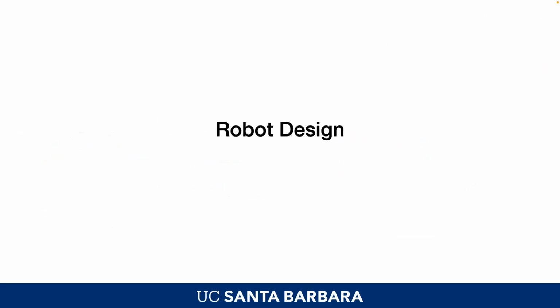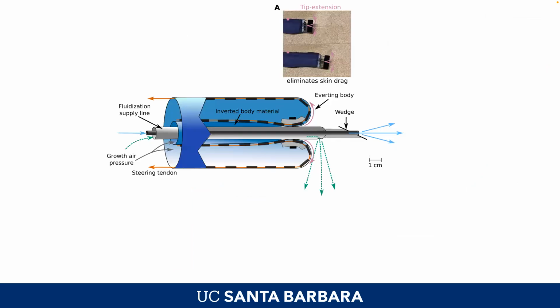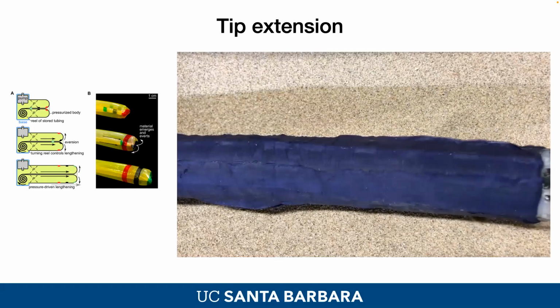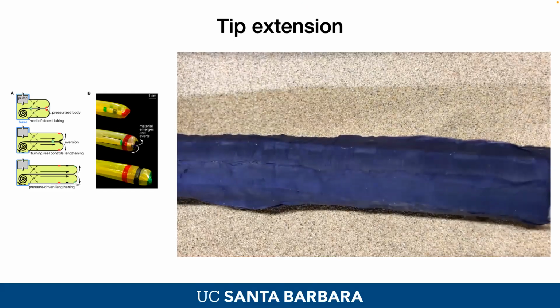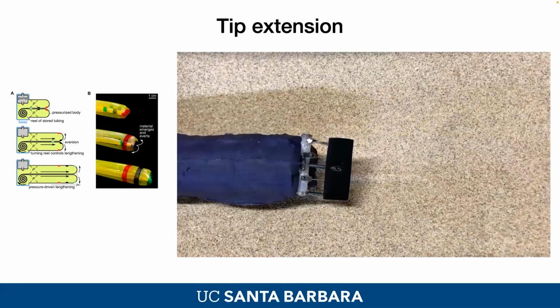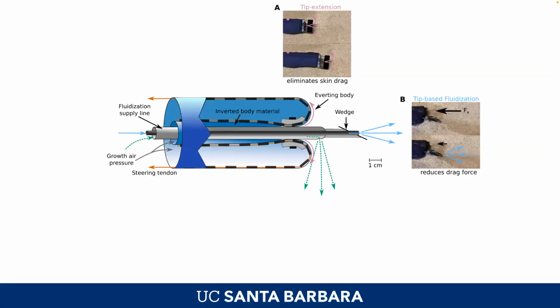We took all this together to make a robot. So this is the design on the right. We were pleased to be on the cover of Science Robotics. This device has a bunch of different components to it. The blue part is the grower, featuring tip extension. The way this works is a long airtight tube, turned inside out inside itself. And when we inflate it with air, it unfurls and grows. You'll notice there is a little device riding on the front. That is for the other features.